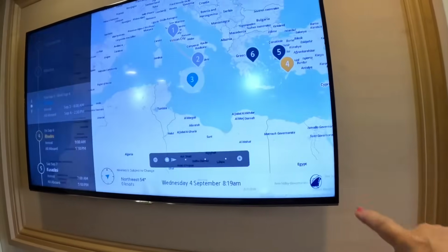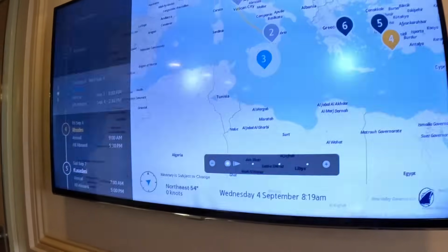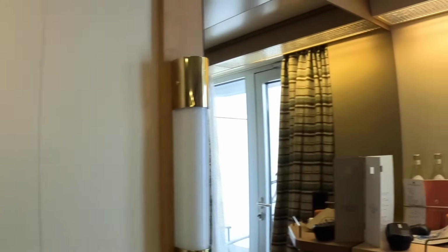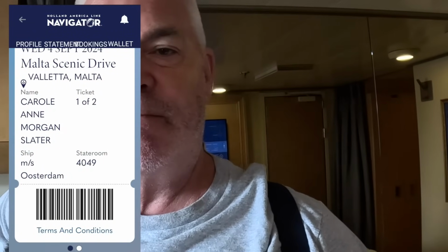Good morning from Malta. We're still here. We are. And it's morning and we're up. We had to get up because we're going on an excursion. Look, another map, as you can see from here. Excuse the two bright dots, but that seems to just be on our TV. We are still in Malta, still in Valetta, and we're going on a scenic tour of Malta. So we're going to be driving around the island and stopping at some hot spots.